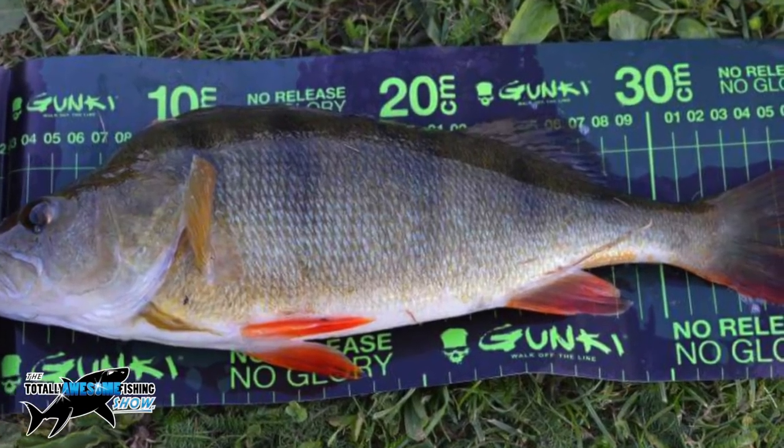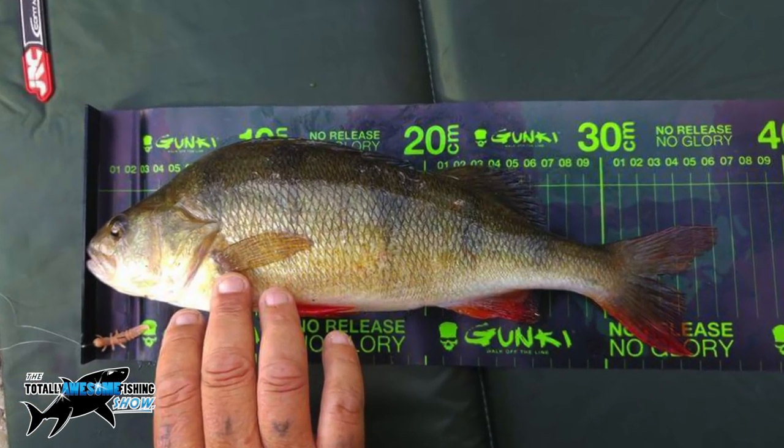The fish has to be laid out on the measure with its nose touching the end, and then it's measured to the fork of the tail. It's then photographed next to a card so that I know it was caught on that evening. The card obviously changes each match, and then it's registered on a sheet, and at the end of the match we go back to the pub, have a pint, get the phones out, and then we can tally up each individual fish and go from there.